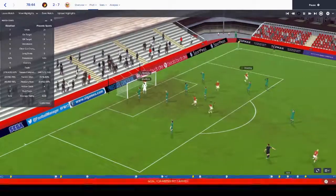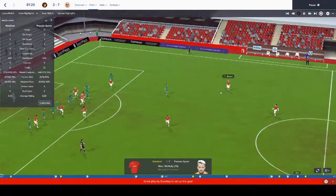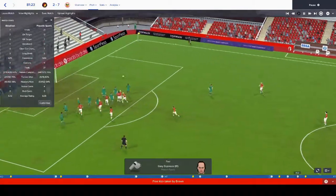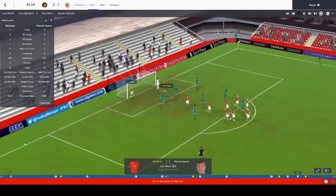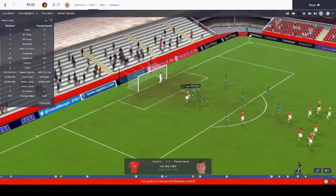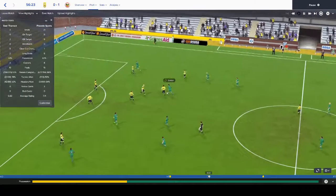But they actually, Mark McNulty, I think that is, comes up with a goal. Good cross in there by Dowling, and then they reduced it to just a 6-goal margin, and actually even more so. Joe Scars makes it Ebbsfleet 2, Phoenix Sports 7. That's how it finishes, and that was an FA Trophy quarter-final match. So we are into the semi-finals. In great scenes for the club.